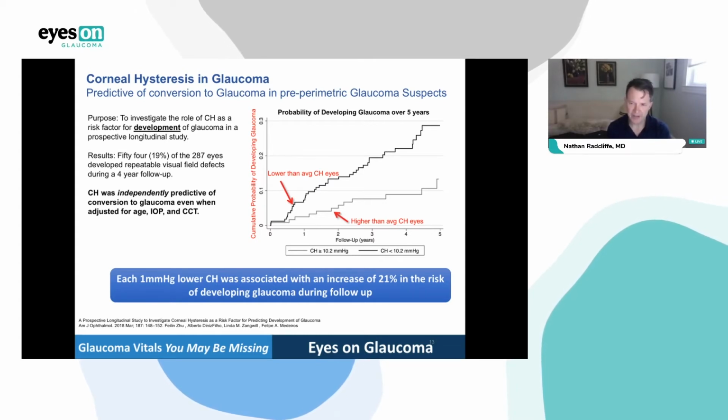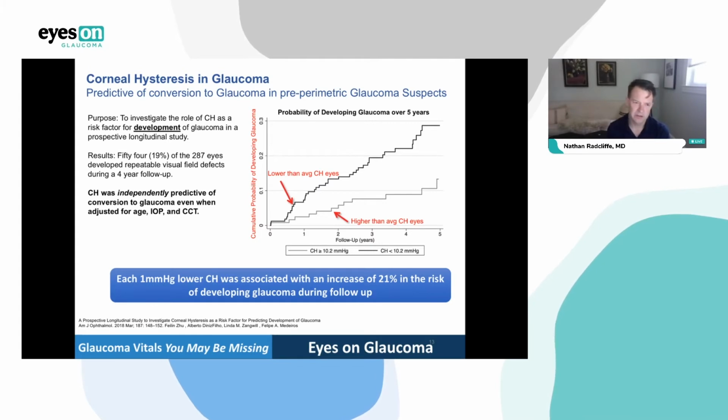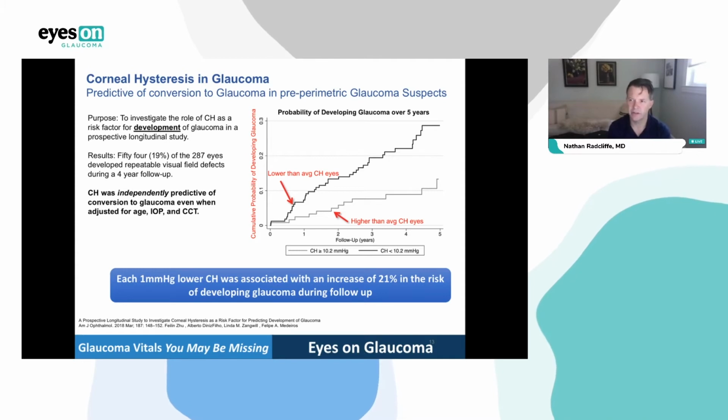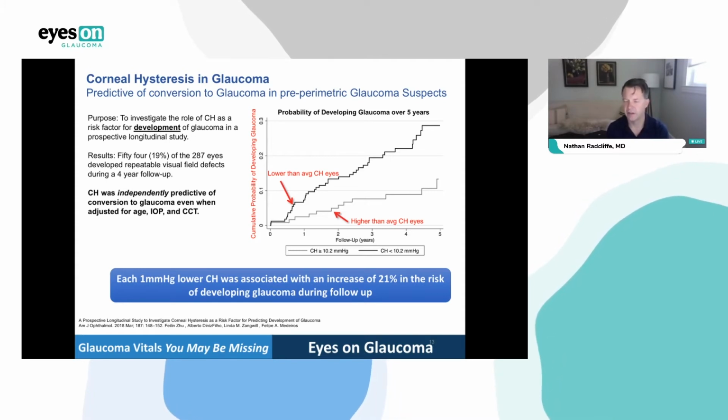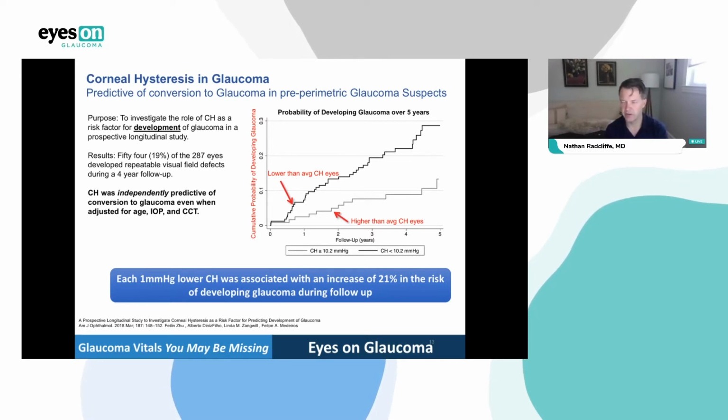So let me just give you a quick bullet point here on how you can bring this into the clinic Monday morning. Let's say you have a glaucoma suspect and one of their eyes looks really suspicious to you, the other looks a little better. And you take that patient, you measure their corneal hysteresis, and indeed the eye with the suspicious OCT also has a lower hysteresis, and it's 7. And the eye with the better looking OCT has a hysteresis of 12 or 11 or 10. That's an indication that you have 2 independent abnormal findings in an eye that you're already suspicious for one reason or another has glaucoma.